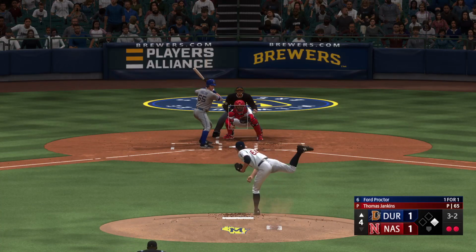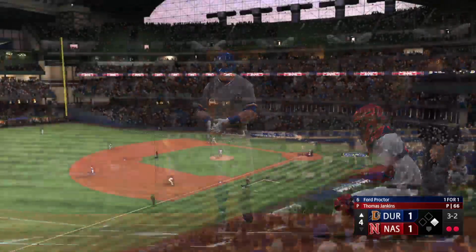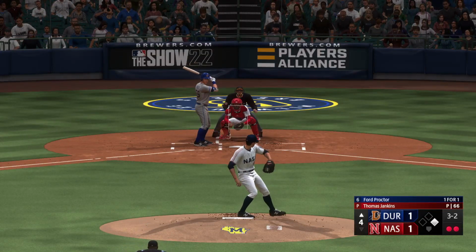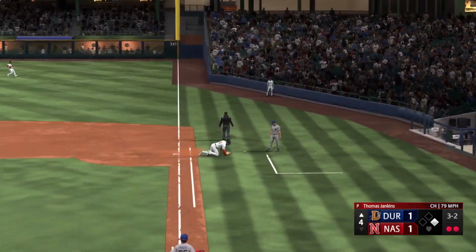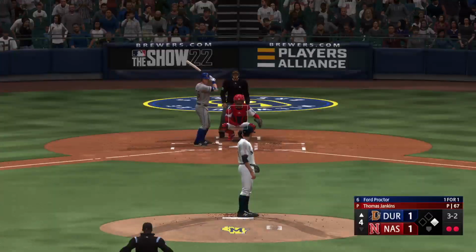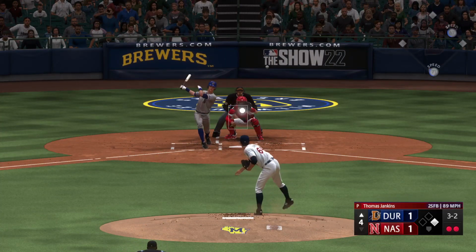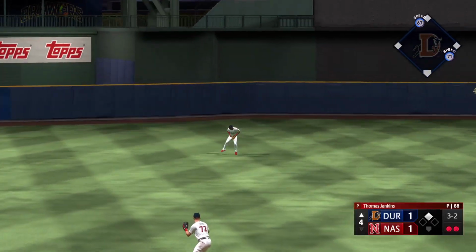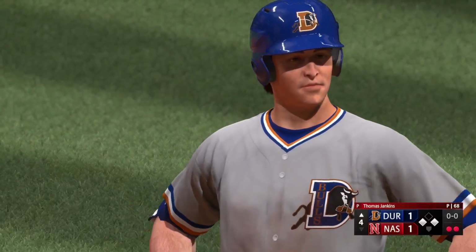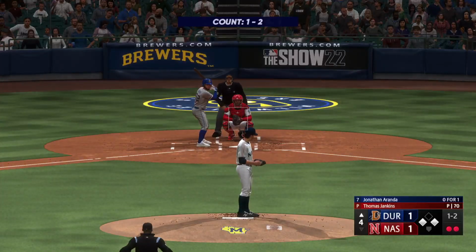And a pitch. Stays alive. And a pitch. On the ground, right side, and it goes just foul. Eighth pitch of the at-bat coming up. Now a screamer into the outfield, and there's a hit. And now they'll have runners on the corners with two away. And now the first baseman, number 62.